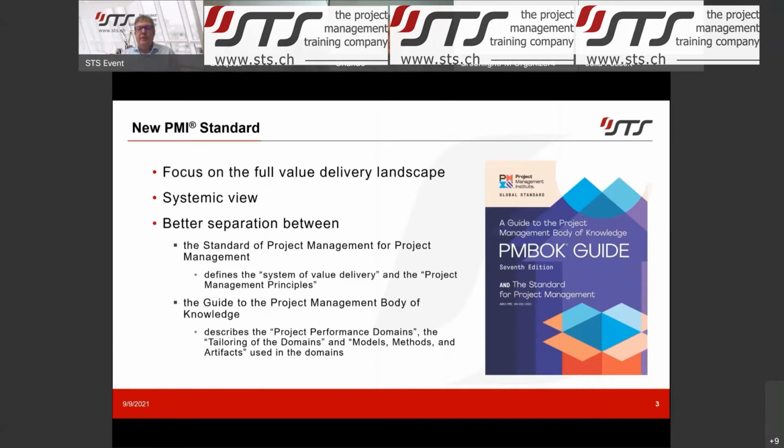They're looking from different angles, while the standard for project management is more looking at the value delivery and the principles of project management. The guide to the project management body of knowledge is more about defining different project performance domains. It looks also at tailoring these domains, and it's not about tools and techniques anymore, but more about models, methods, and artifacts. Again, in my view, it takes up different approaches, which is, for me, an enrichment.